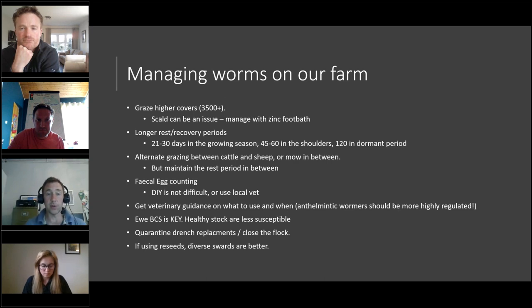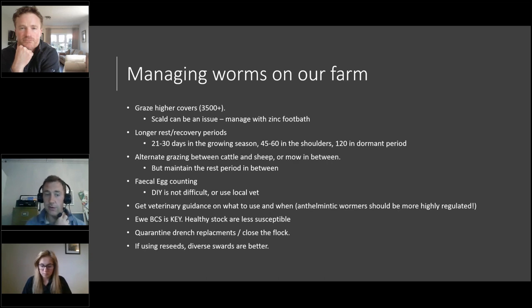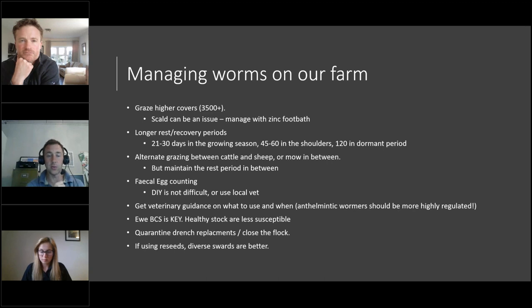Fecal egg counting, I've got a microscope, same as Bruce. I'm not quite as diligent, I'm perhaps doing as much as I can, and we use our local vet. It's actually not that difficult to do it yourself. There's a lot of stuff online, and a lot of places you can buy the kit you need. And there's a lot of fact sheets like the one that Bruce put up to tell you how to identify the worms.